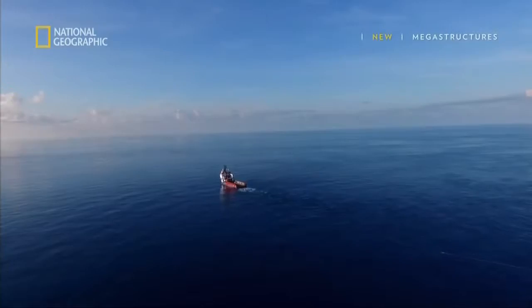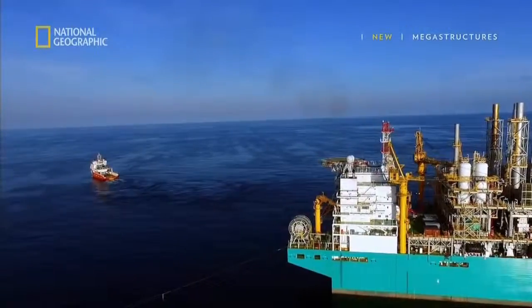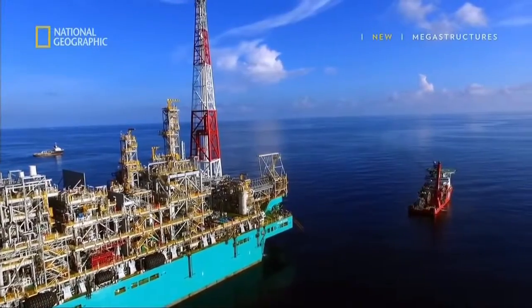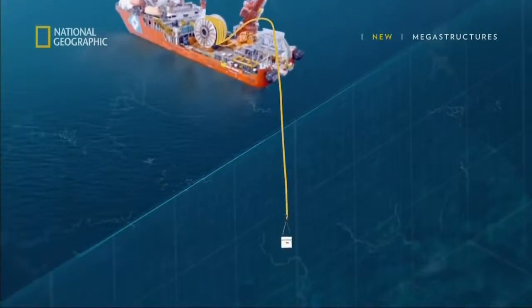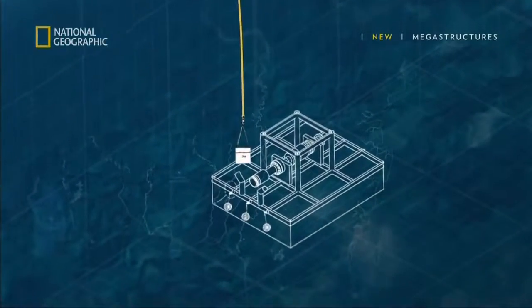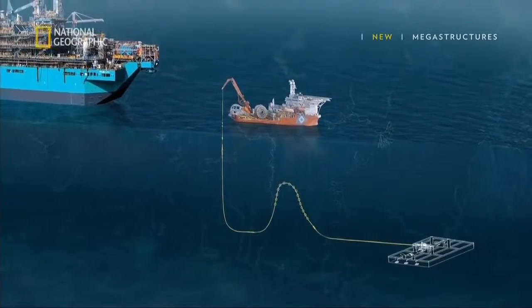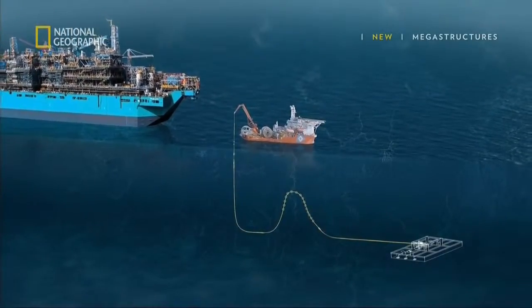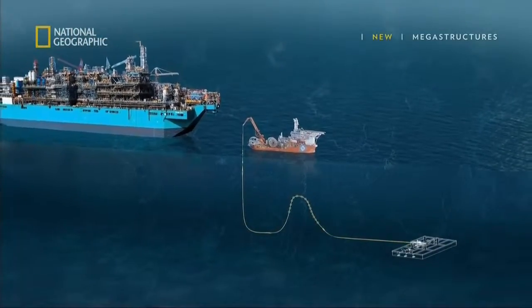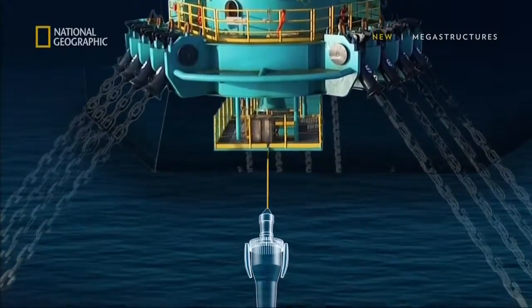It takes 4 other boats to connect the platform to the gas field. First, divers will work underwater to connect a long hose to a pipeline at the ocean floor. The dive boat, which carries the hose, will move towards the platform. Finally, it will be hauled up to the platform to be connected.